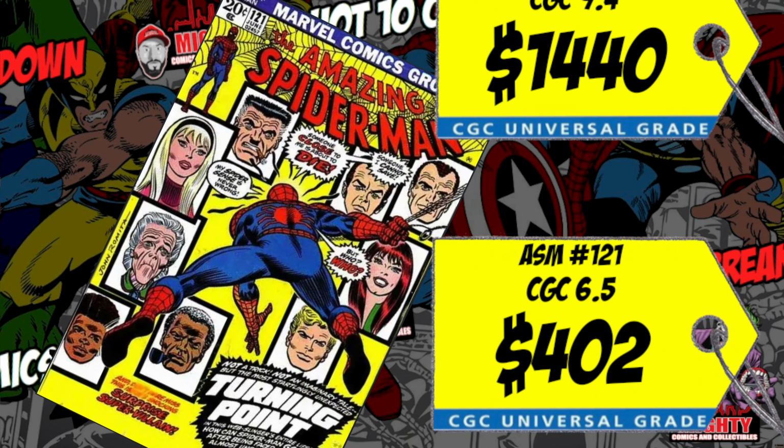You guys know I love me some John Romita covers, and I love me some Amazing Spider-Man keys. I am always a buyer of this book. I don't think you need to own it in super high grade. However, the higher the grade, the better the presentation. I'm sticking to 6.0 or higher. I think it's very affordable, and I'm always a buyer of this book.